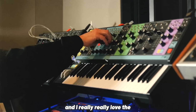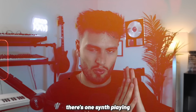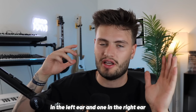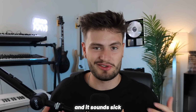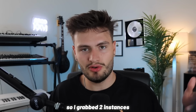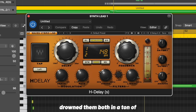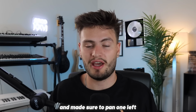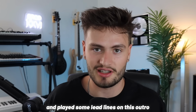And I really love the leads on the outro to the Scotts. If you listen closely, you can hear that there's one synth playing in the left ear and one in the right ear, and it's kind of creating this call and response effect, and it sounds sick. So I grabbed 2 instances of a synth lead preset from Analog Lab, drowned them both in a ton of analog H delay, and made sure to pan one left and one right. And then I just freestyled on my keyboard and played some lead lines on this outro.